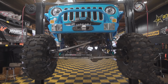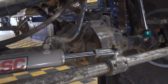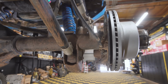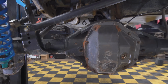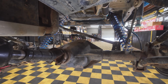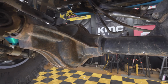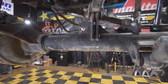Moving on to the Fusion 4x4 axles. I have a Kingpin in the front, so a Dana 60 in the front and a Dana 80 in the back. I really went big. I broke both axles in a rock garden, and the Jeep was out of commission for about 5 to 6 months, and I just never wanted that to happen again. I didn't want to break an axle. The setup that I have, I'm very happy with. I've put it through a lot, and they've withstood everything that I've put it through.